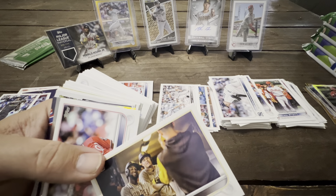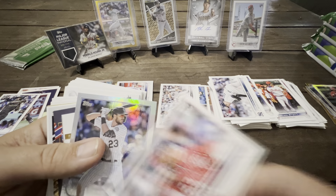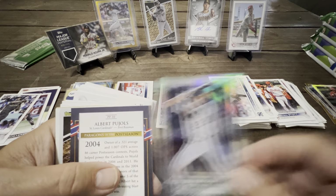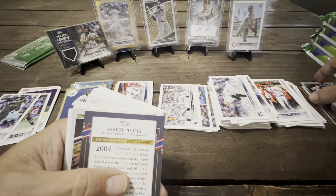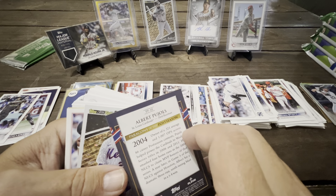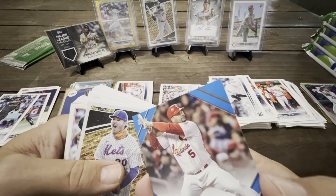A couple of interesting inserts on this one as well. There is a Chris Bryant on our nice little, look at this, Albert Pujols. This is going to be a postseason Paragons. Nice. Going to be a numbered card there.